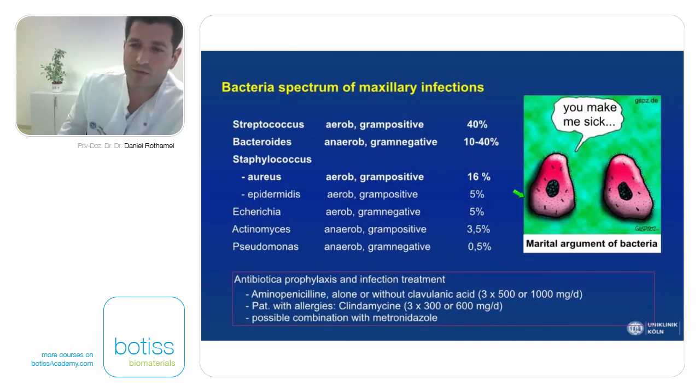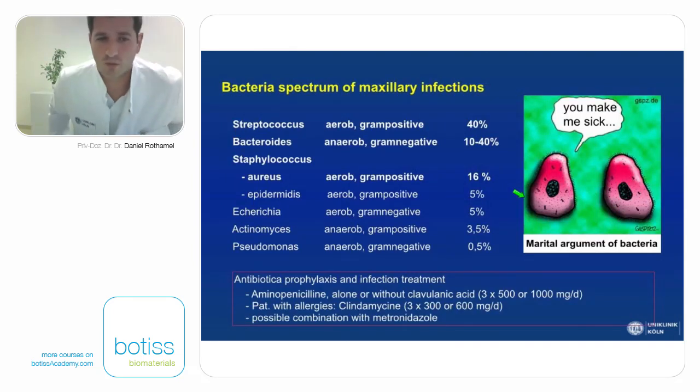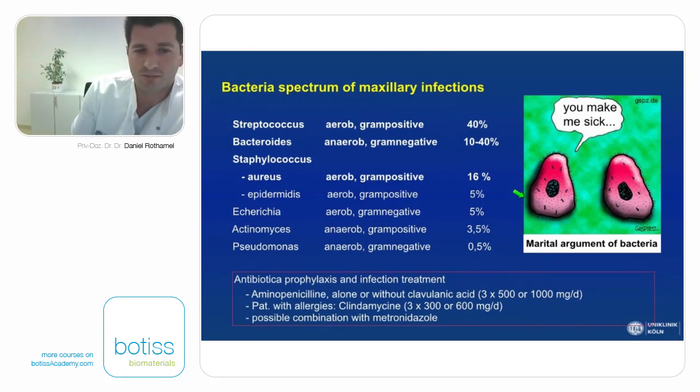So what antibiotics do we use when we look at the bacterial spectrum? Streptococcus, Bacteroides, Staphylococcus are all sensitive to aminopenicillins with clavulanic acid. So we are using Amoclav 3 times 500 or 1000 milligram per day. Just when the patient has some allergies, we use clindamycin, and sometimes when we have a severe inflammation, we use the Van Winkelaar cocktail, which is a combination of aminopenicillin or clindamycin with metronidazole.